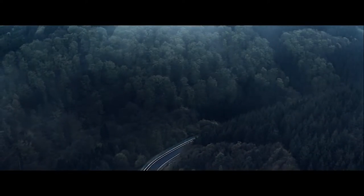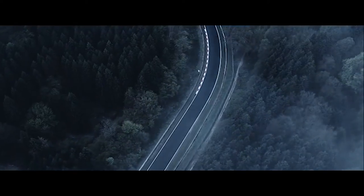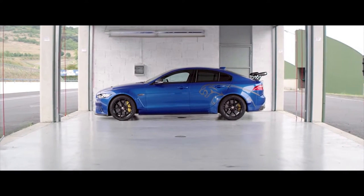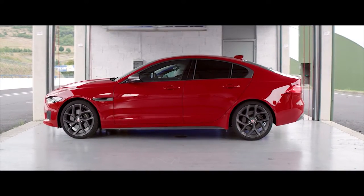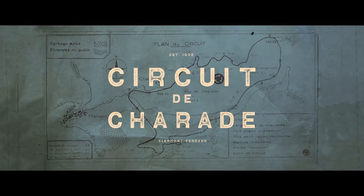In 2017, the Jaguar XE Project 8 became the world's fastest four-door saloon around the Nürburgring Nordschleife. Now, we face a new challenge in a different car that shares the same DNA, the XC 300 Sport, with a high-performance petrol version of Jaguar's clean and efficient Ingenium engine. And this time, it's on a different circuit.